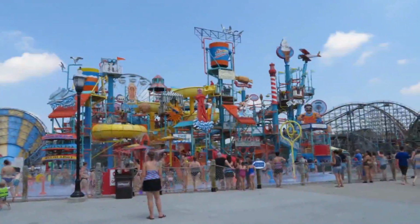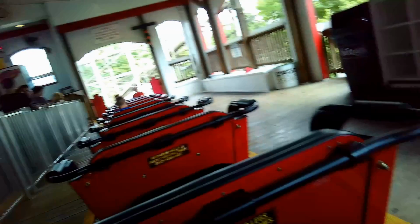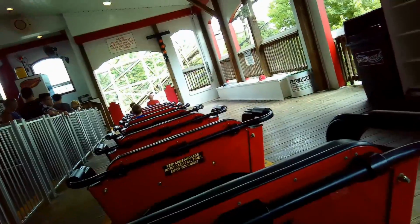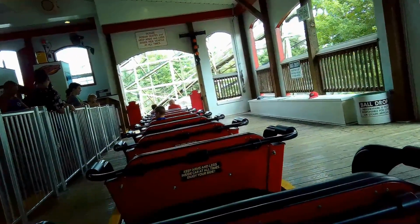We walked through the water park over to the polarizing Lightning Racer, which was completely dead. We walked right on both sides, and they were taking forever to dispatch, and the ride-op kept hitting the stupid "Start Your Engines" button over and over again.